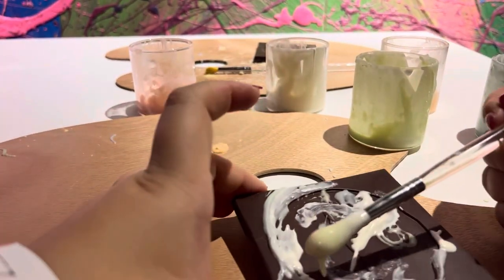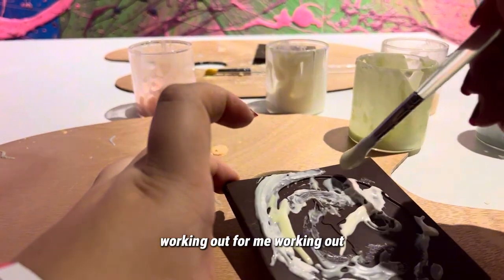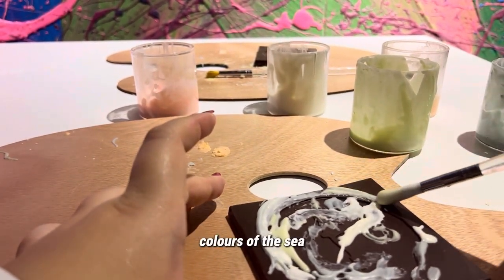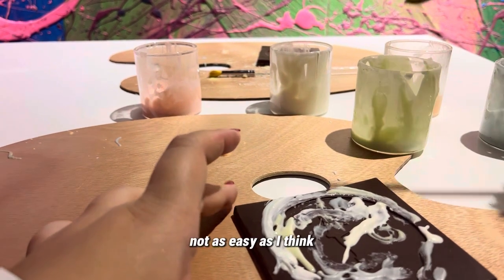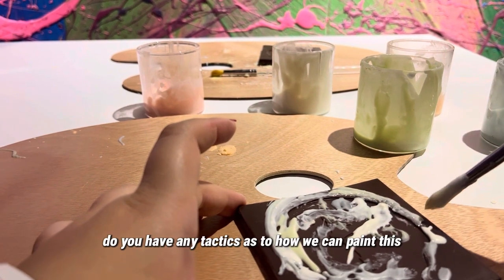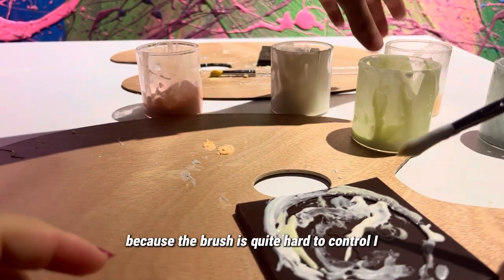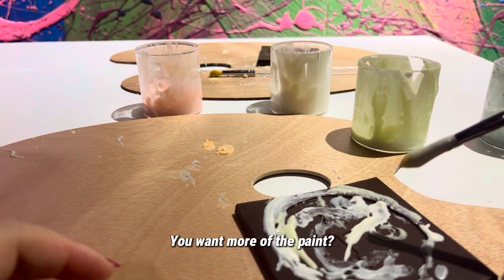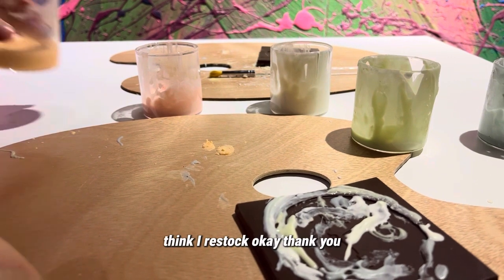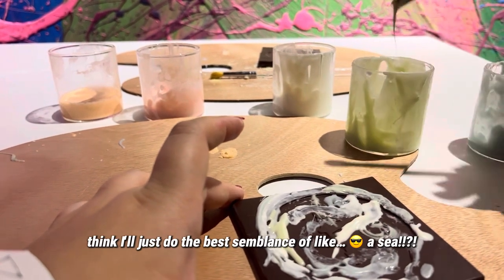Okay, so I'm going to try tactic number 5. It's working out for me. Literally like colors of the sea. Not as easy as I think. Do you have any tactics as to how we can paint this better? Because the brush is quite hard to control. The paint can just... Oh, the other. I think I'll restart. Okay, thank you. I think I'll just do the best semblance of a sea.